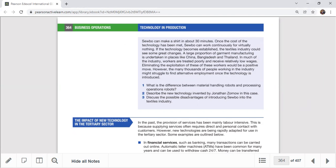Okay, so basically there are 3 questions. First, asking what is the difference between material handling robot and process operation robot. Second, they are asking to describe the new technology invented by Jonathan in this case. Third question asking to discuss the possible disadvantage of introducing the Sewbo in the textile industry.